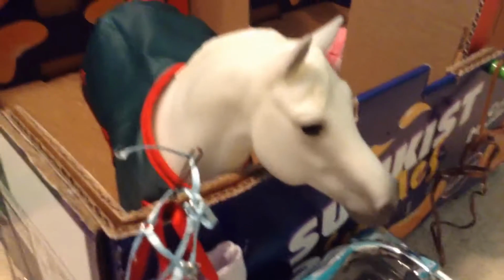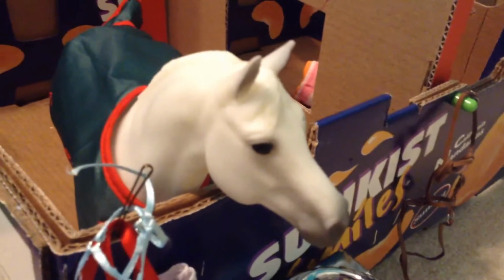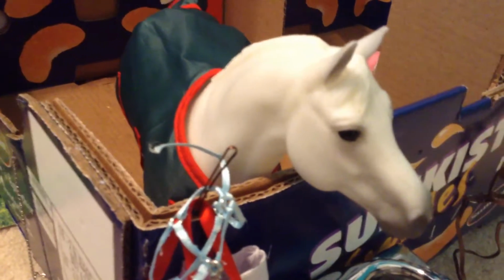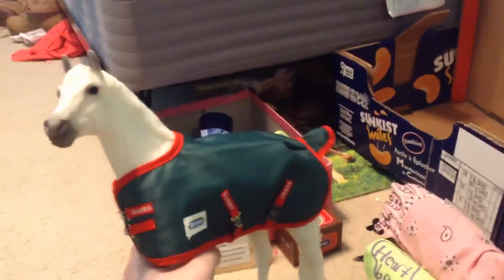And then over here we have Winter Fun, or Snowman, and he's a Thoroughbred. And he is a flea-bitten gray, and he is a sweetie. He's my first horse model I've ever gotten. And this is how big they are. If you've never seen Breyers, this is how big they are. They're really tiny, but I think they're so cute. Yeah, that's Snowman.